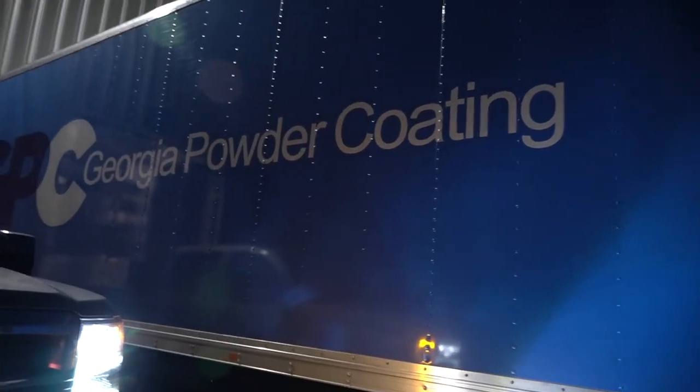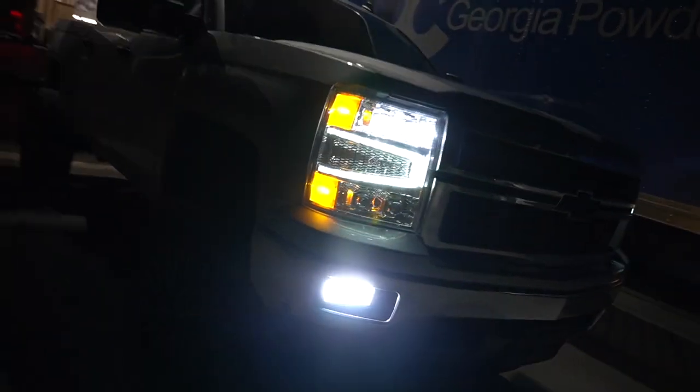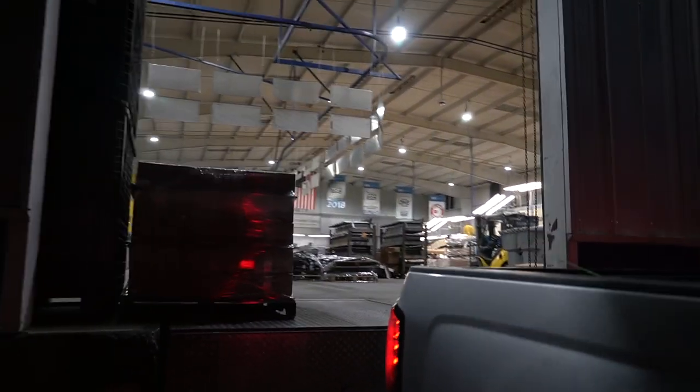Yes. These guys run 24-hour shifts up here. The lights look good at nighttime. These guys don't mess around. They got a whole operation going on. But look, there's our lift kit. Dropped off at the shop.